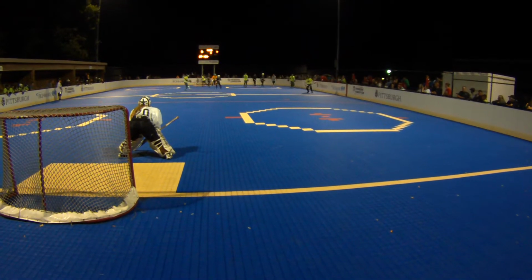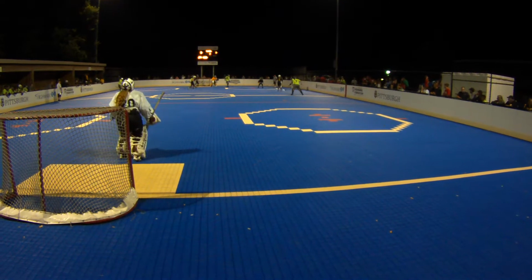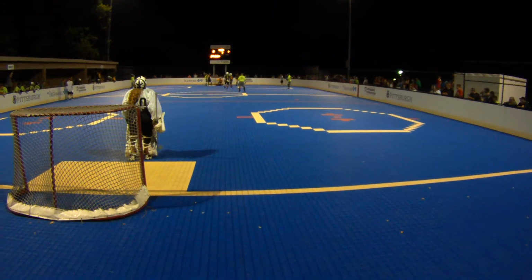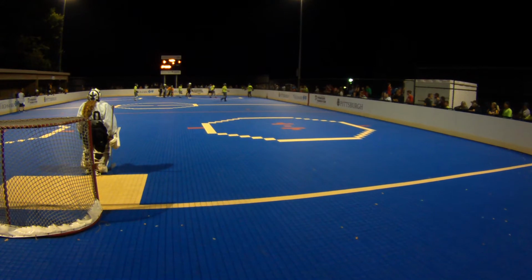Seven wins the draw to three. Three gives it up for 24. 24 at the circle. Back to three. Long shot. And nice save. No screen in front there for Brookline. Goaltender had a clear view of it.